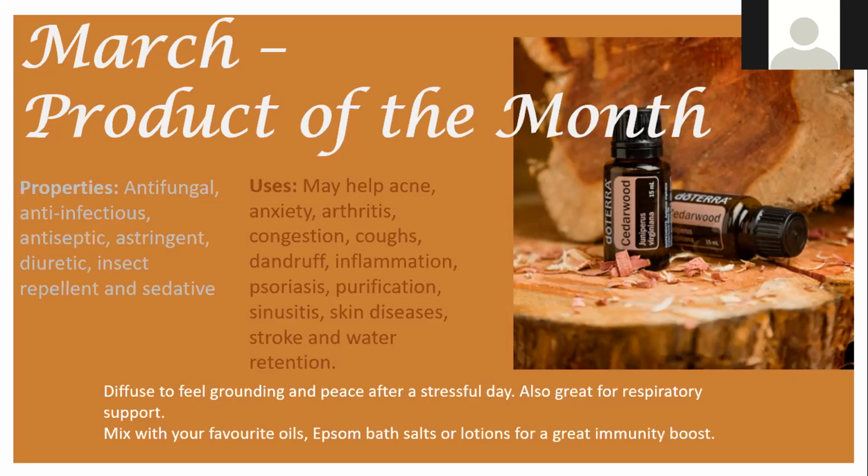Diffuse to feel grounding and peace after a stressful day. Also great for respiratory support. Mix with your favorite oils, Epsom bath salts, or lotions for a great immunity boost.